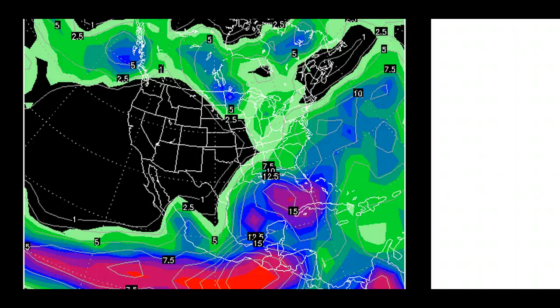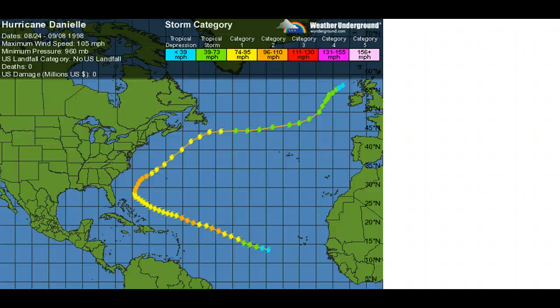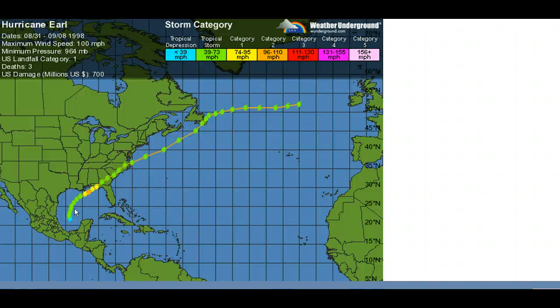Now, what I did is I threw on here a couple of examples of years where hurricanes recurved out here, and you got development to the southwest of them over the Caribbean and Gulf of Mexico or Southwest Atlantic. And these are from our analog years. 1998's Hurricane Danielle over here, ironically, considering we've got our Danielle also recurving. While this was recurving out this time west of Bermuda, we had Earl develop in the southwest Gulf of Mexico and hit Florida as a hurricane.